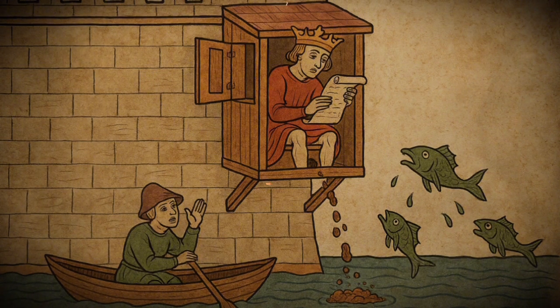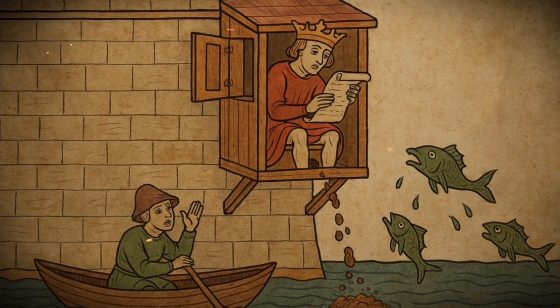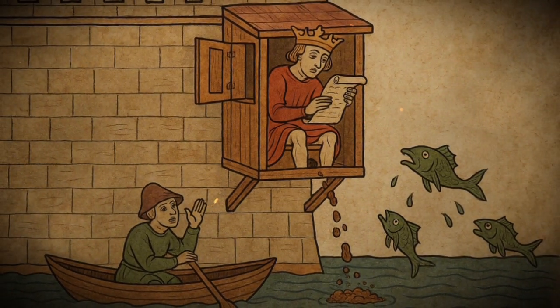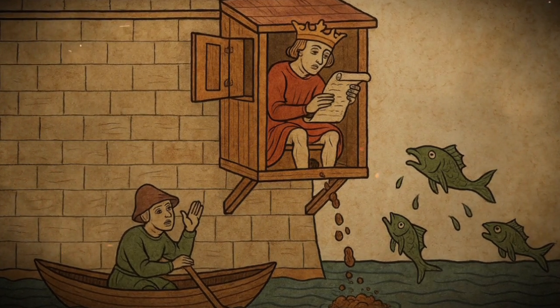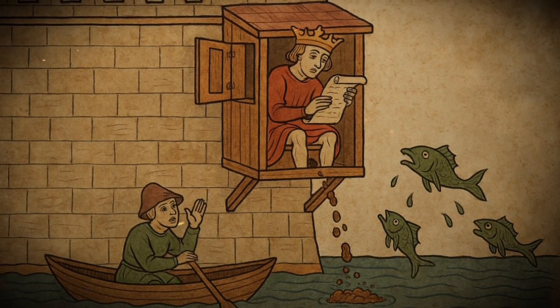Speaking of which, let's touch briefly on the Black Death, because it's impossible to discuss medieval sanitation without mentioning the one disease that basically rage quit all of Europe. When the plague arrived, people assumed, you guessed it, that it came from bad air, which, okay, they weren't entirely wrong, but instead of cleaning the streets or disposing of bodies more effectively, they burned incense. They lit fires in the middle of towns to clear the air.